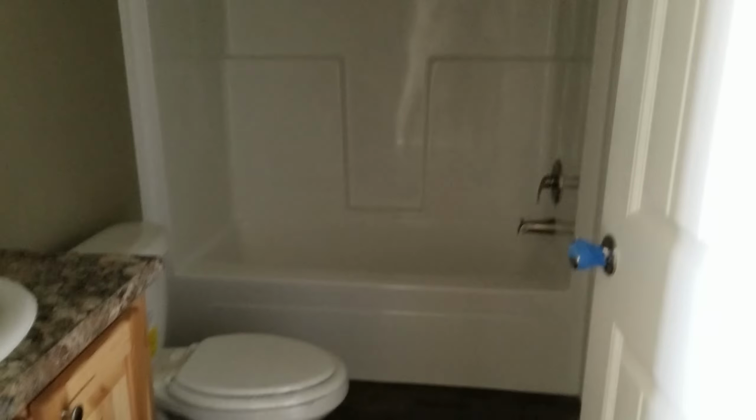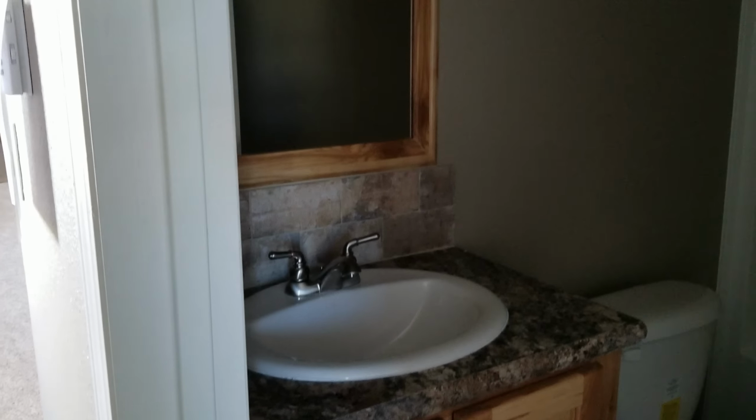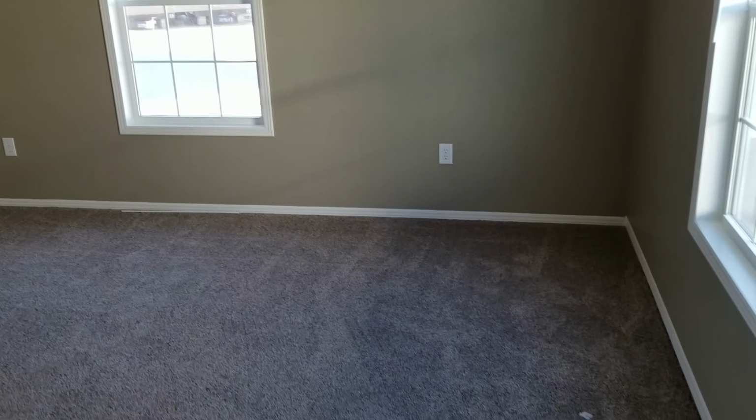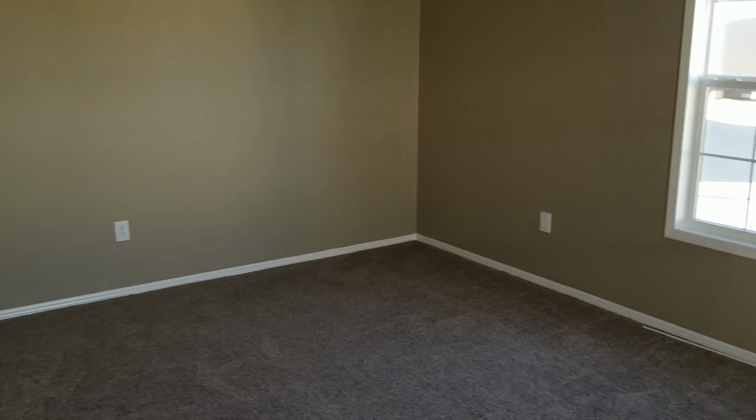Really nice size front guest bathroom. Single piece fiberglass tub shower combinations. The China sinks, framed mirrors. And look at this size of this guest bedroom. This thing is huge. I think it's a little bit bigger than the master bedroom. Love the light, lots of windows. This home shows really, really well.